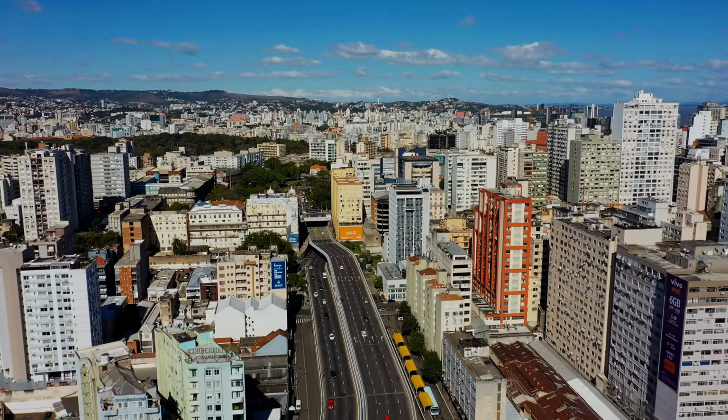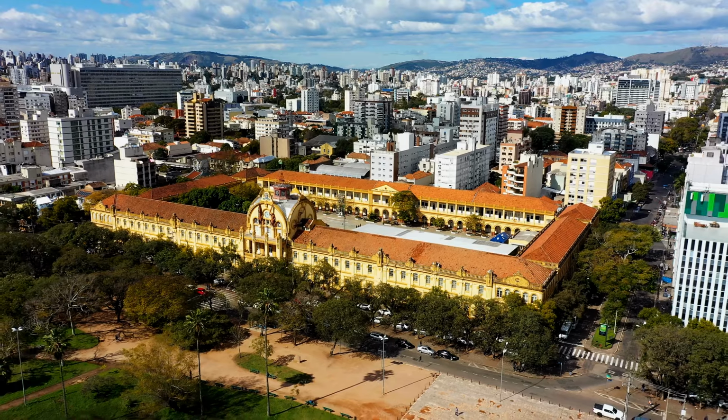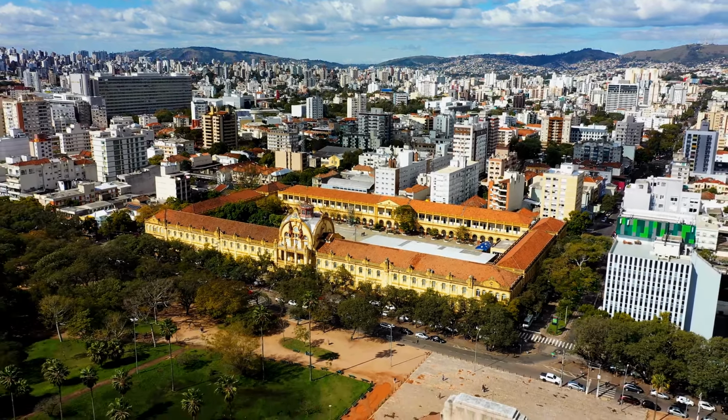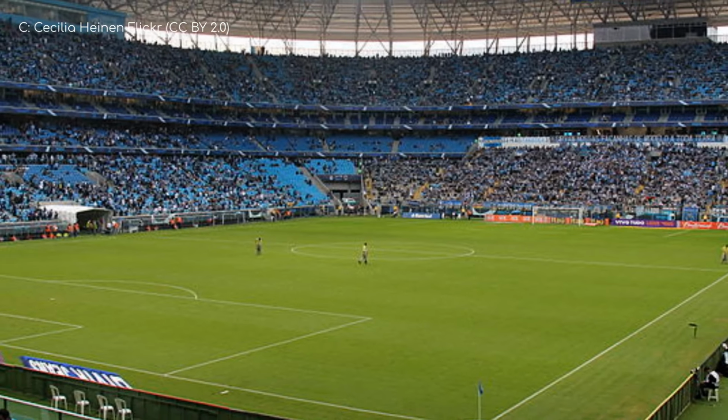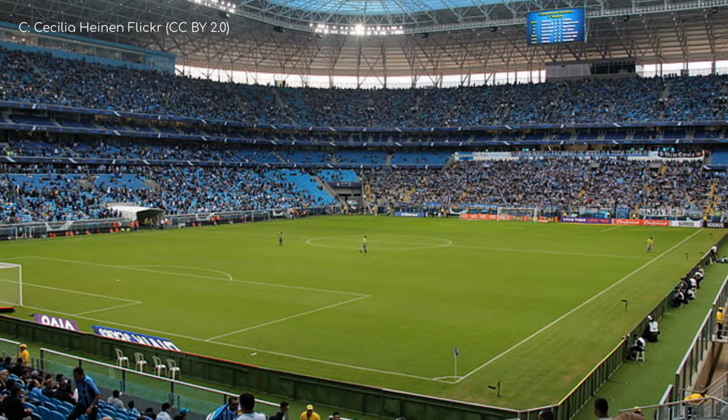So there you have it. Just to cover myself from any potential lawsuits regarding Papa Smurf, I'll add an allegedly to that story. My favourite stadium of the lot would have to be Arena de Gremio. When you're feeling blue, Arena de Gremio is for you.